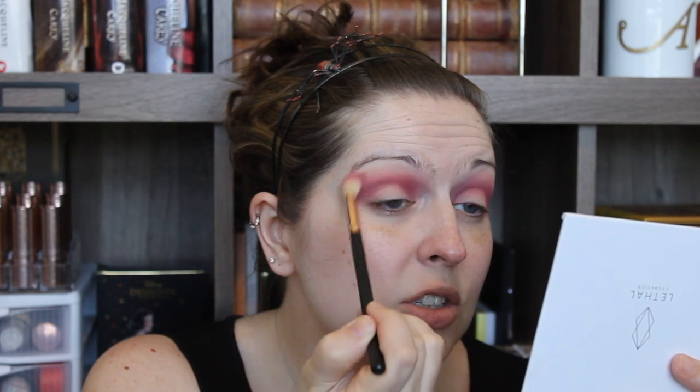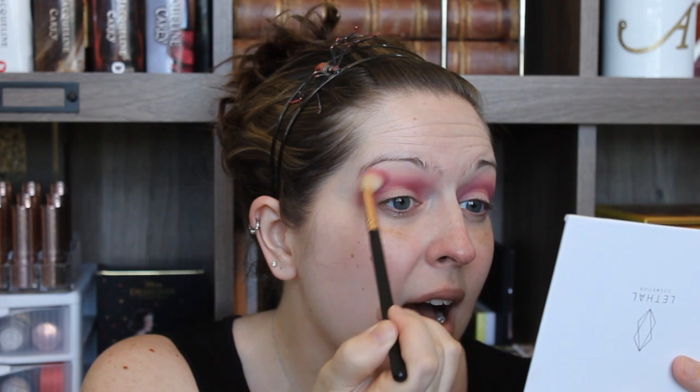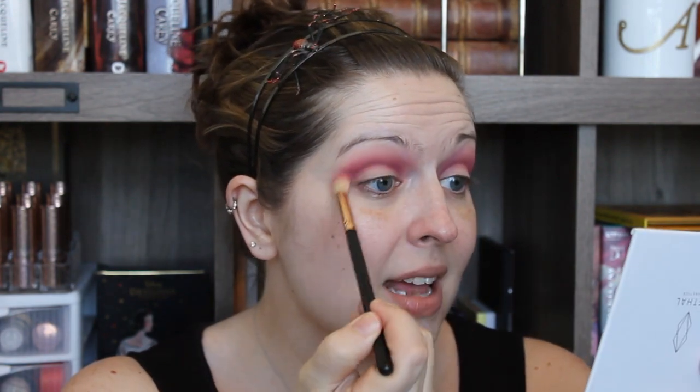I'm not adding any additional product, but I am just blending a little bit further up. Give it a nice softness. And I'm sure I've mentioned this before. I mean, there's no kick up in the pan and there's no fallout on my face. Yes, I get super messy out in the edges. That's just because that's how I do my makeup. But when I go to clean up the sides and I just naturally wipe underneath, there's nothing there. These shadows are fantastic.